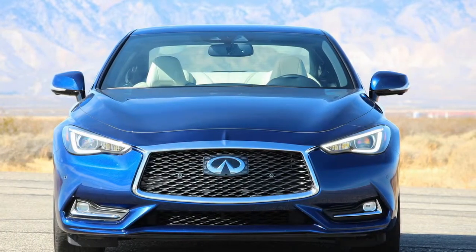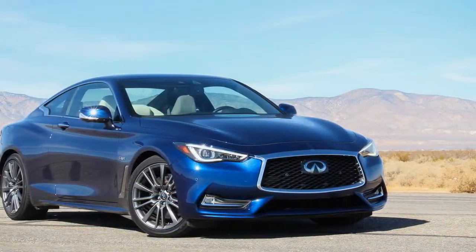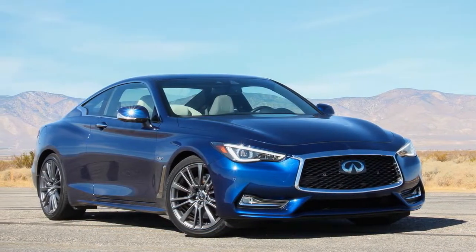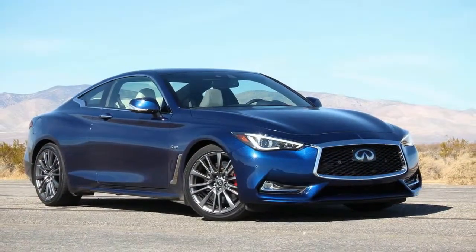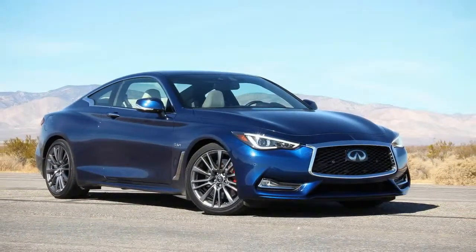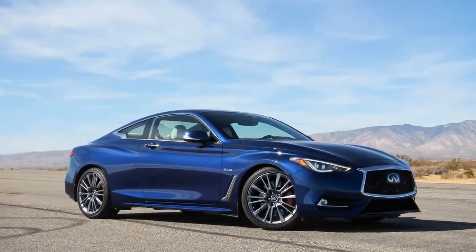Remember when Infiniti was a performance brand? Yeah, it has been a while since then, but Infiniti appears to be getting some of its mojo back. The new, athletic-looking 2017 Q60 Coupe is leading the charge, but is it the second coming of the beloved original G35 Coupe? Yes and no.